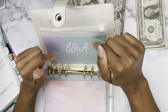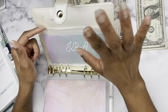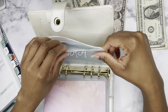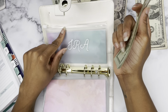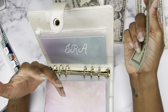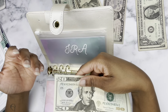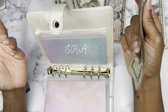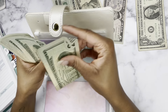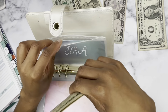So IRA. I once again forgot to go to the bank to withdraw the 20 for my IRA, because that is at a separate bank. So 20 is supposed to go in here, but I'm not going to stuff it right now. Let's see how much we have. My goal is 1,000 before I deposit into my actual IRA to invest it. I have funds in it already, but I'm trying to wait till I get $1,000 because there's a fee every time you deposit and invest into your IRA. And she said to make it worthwhile, might as well do like $1,000 or more. So that's what I'm waiting for. 20, 40, 60, 80, 20, 40, 60. So it'll be 180 once I put the $20 in here.